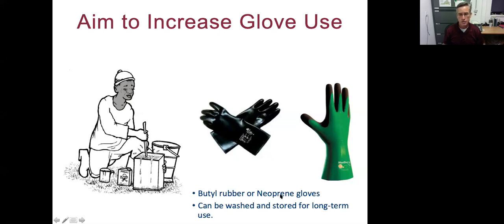I recommend a butyl or a neoprene glove, something that's heavy duty enough to hold up for long-term use, and then be dedicated to just mixing and loading when they're working with the concentrate, and then washing those and then storing them out of the sun, so they can be protected. And you can get a year of use out of these, even in harsh conditions, if they're cleaned and stored properly. These gloves will hold up and protect the applicator.